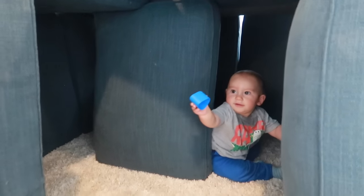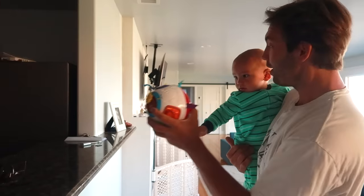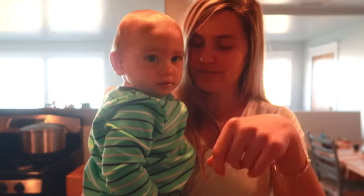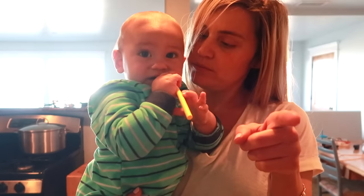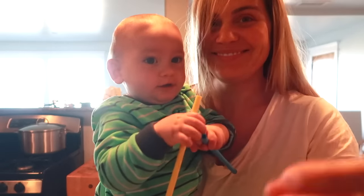Replace pronouns like it, that, and this with actual names of objects. For instance, instead of saying, "Do you want it?" say, "Do you want the ball?" Or instead of saying, "Let's go there," say, "Let's go to the living room." Point at objects while you say their names too. These simple modifications can help to drastically increase your child's vocabulary over time.